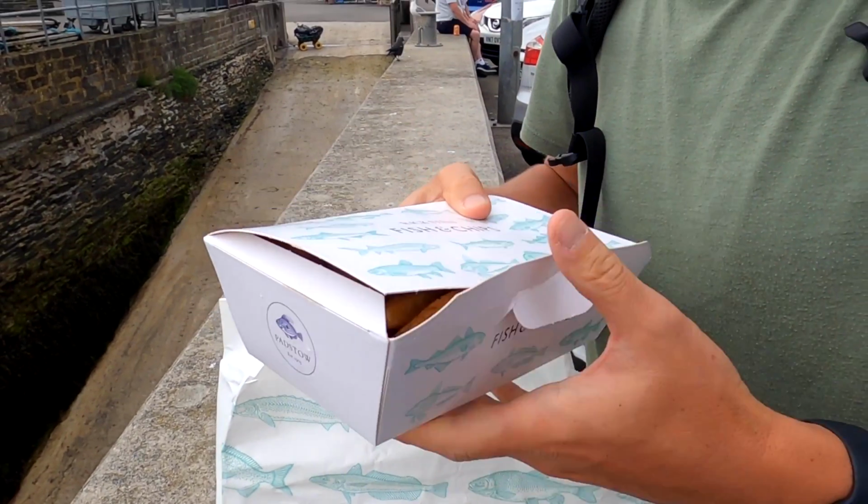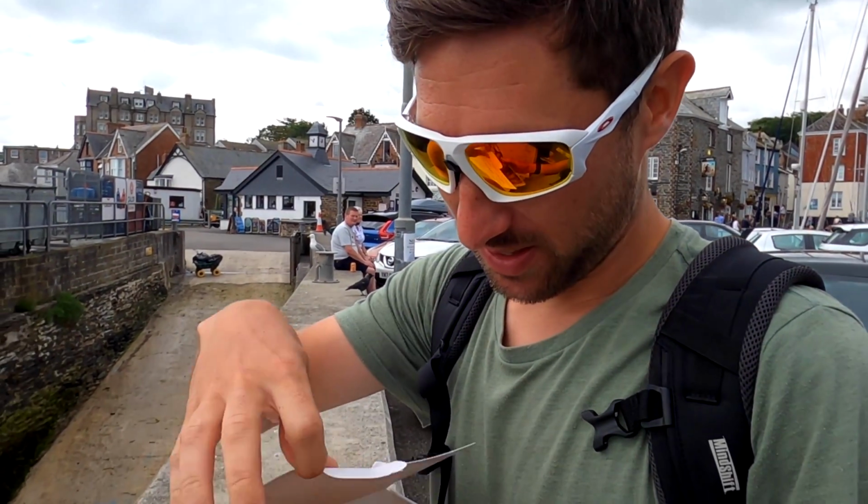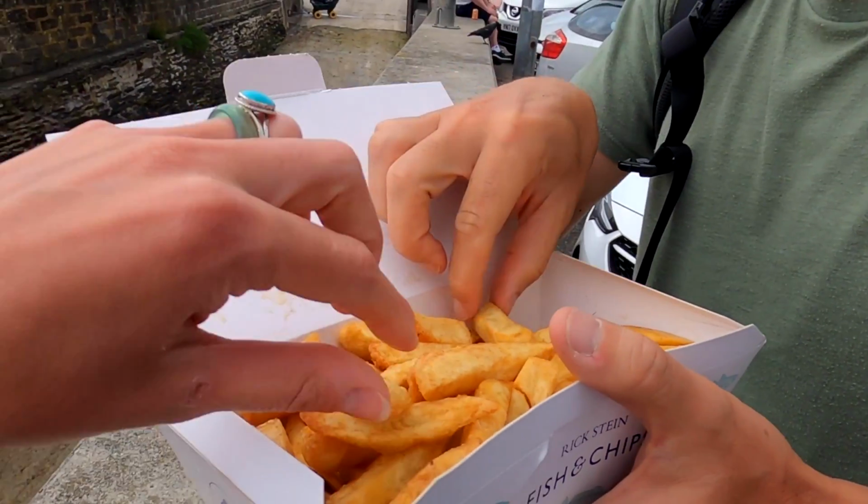It's seaside food, isn't it? But it's supposed to have a really good reputation, tastes really good. And you got lots of vinegar and salt on there? To be honest, they look like just any other chip.